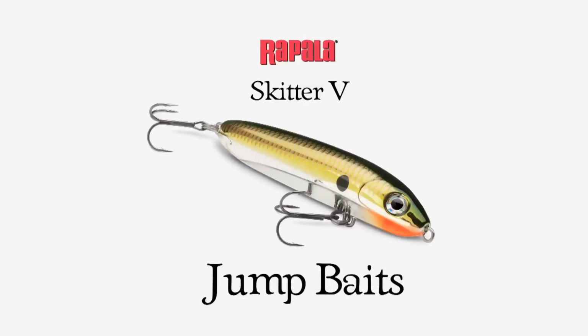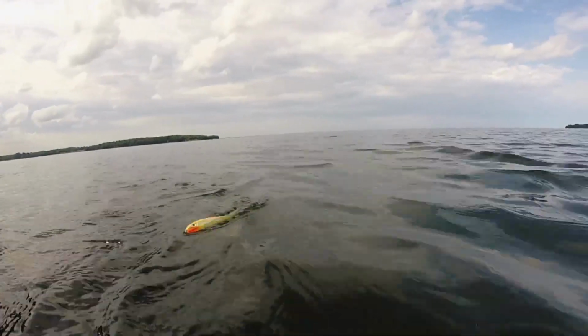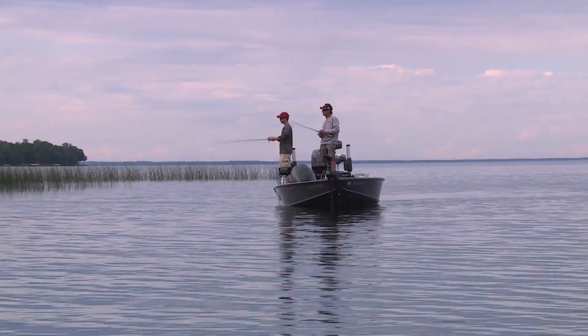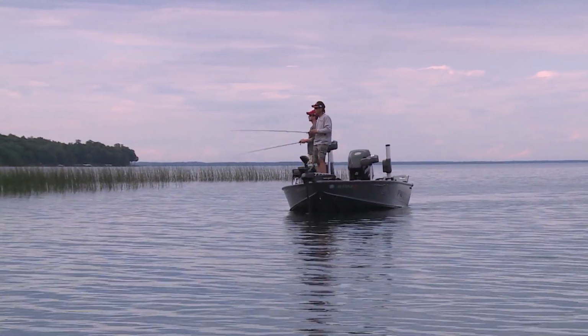Now we are on to jump baits. The one thing about this style of lure is that you need it to be relatively calm to see its full effectiveness. That's why early in the morning and late in the evening are good times to cast these lures.